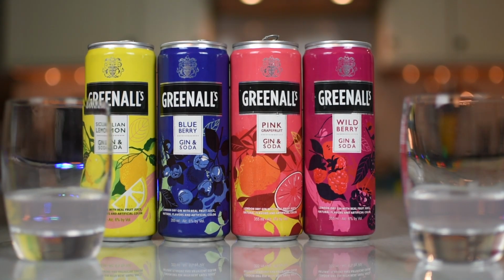Wild berry? Now, this smells more strawberry, raspberry, berry. It's more berry on the nose, where the other one was a little jammy. This smells more berryish. Jammy salad? Yeah, jammy salad. Whatever that means, I don't know what that means. Apparently. Okay. Sure.